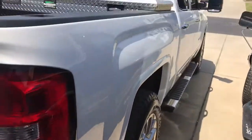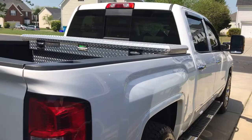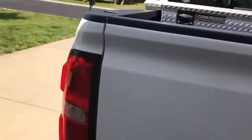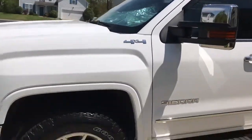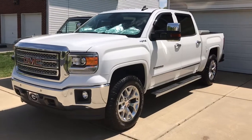I don't have to go out and buy it, because originally I was going to buy a brand new one, and they had this one on the lot with the tow package, which is really what I wanted. It came with power fold, extended mirrors on it. It's four-wheel drive.